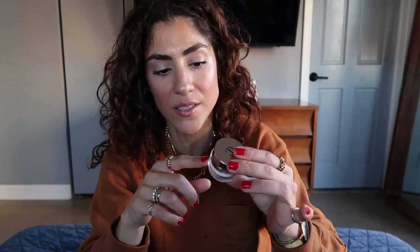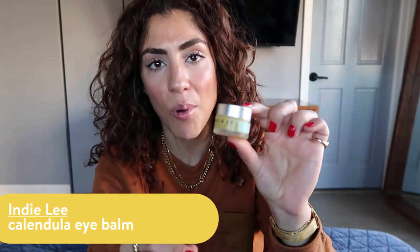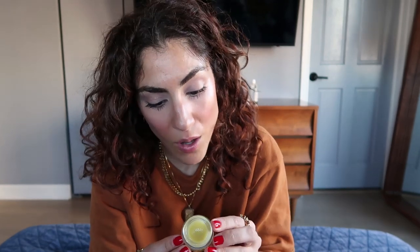So really love this. I like a similar effect for my eye cream at night too, something kind of greasy and balmy. I've been using the Indie Lee eye balm. It's the Calendula eye balm. I have a feeling this might be discontinued, but I'm not 100% sure. You see what this stuff looks like? It looks like a lip balm, but it's for your eyes. And it kind of looks like a lip balm when you put it on your eyes too. So it's got a greasy feel. It's all natural. So again, if you're into clean beauty, this brand is great.